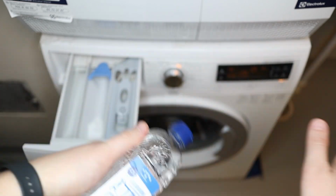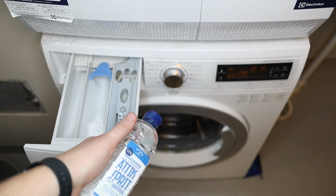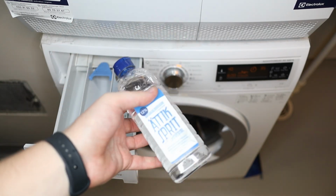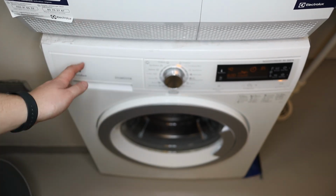And I do recommend after this wash in particular that you use some white vinegar in your washing machine. You don't want the strong one. Dilute it down to about maybe 5%. Pop that in here and we are ready to start the wash. Now after this, you should have a really beautiful and nice garment.